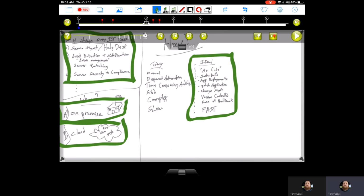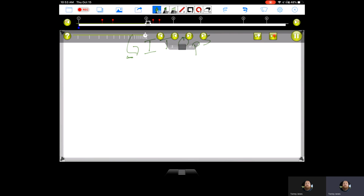If you take these 4 things that I drew boxes around here on this whiteboard, literally the 4 things that IT does, you take on-premise, you take cloud, and you take this ideal method of delivering these solutions, and you effectively end up with GitOps. So what is GitOps? What does it actually stand for? GitOps is Greenlight IT Operations Services.